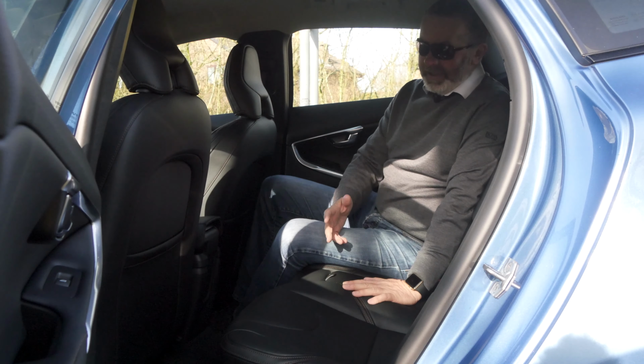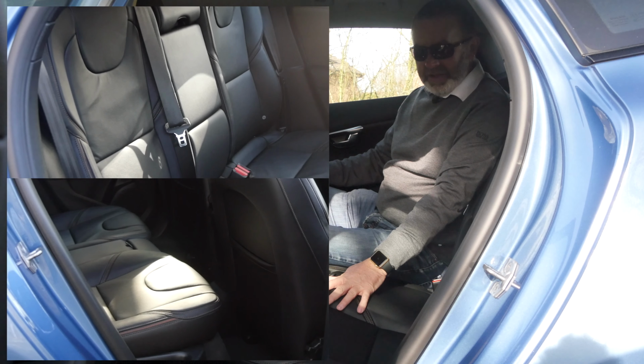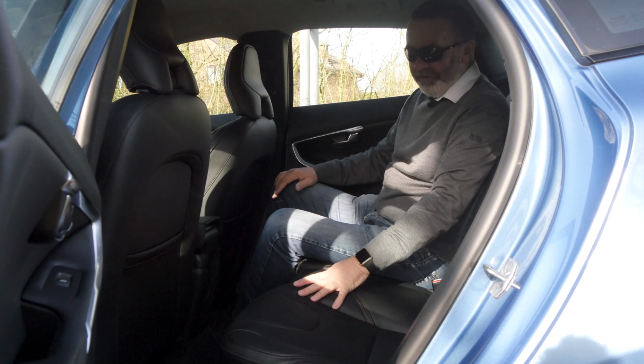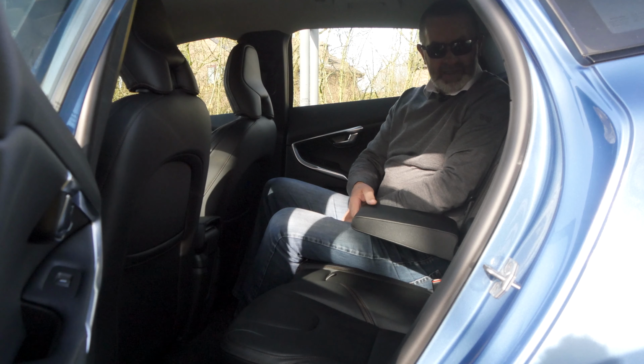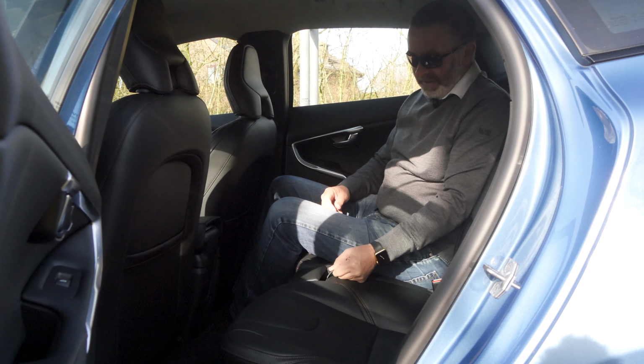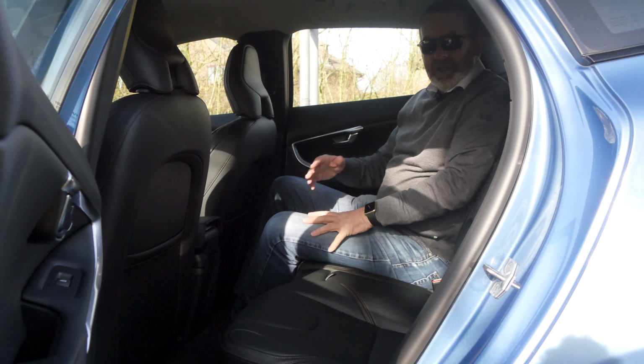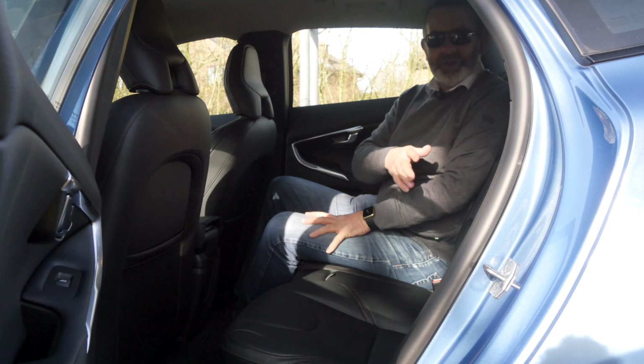The interior in Volvos puts cars like Mercedes really to shame. It's lovely leather, very, very luxurious looking and feeling. A lovely orange contrast stitch on the seats. We've got a rear armrest here, and also, if you just pull this, that pulls out the two cup holders. It's a three-seater, although the person who gets to sit on the armrest in the back here and those two seat belt fasteners is not going to have a very comfortable trip.